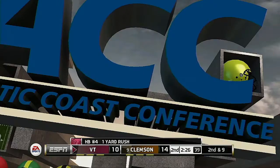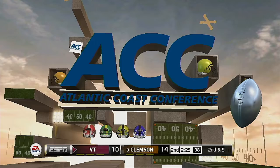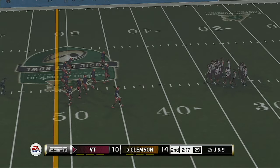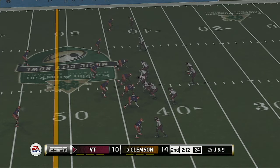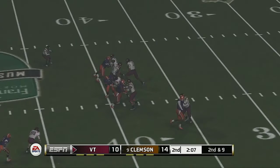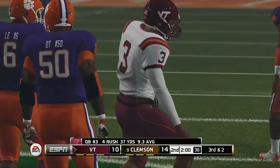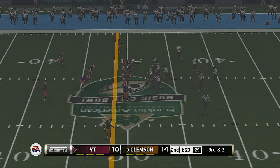Gets out to about the 42-yard line. That's a deep run. That brings up second and nine. Second down and nine to go. Ball on their own 42. Scrambling around. Brought down around the 49-yard line. That'll bring up third and two. Fourth down.